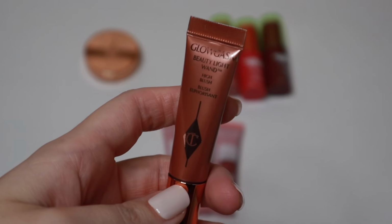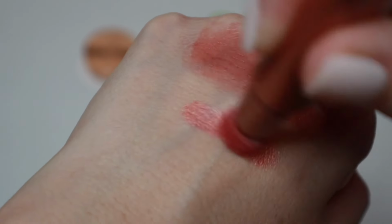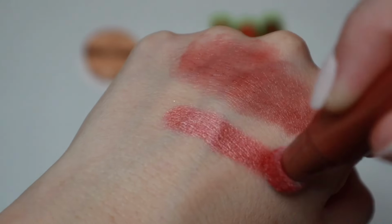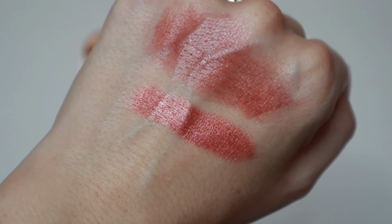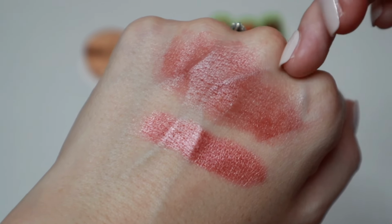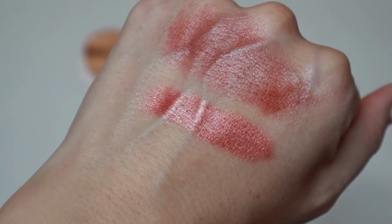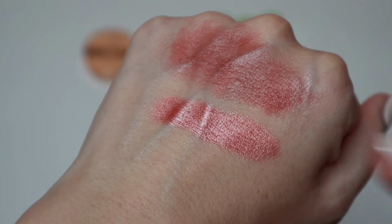Then I have a little mini here of the Beauty Light Wand blush, and this one is in Pillow Talk. Might can swatch this without squeezing out any. Yeah. I am not a fan of these little plushy applicators, but this is a really beautiful shade. It kind of reminds me of this, but I believe this Color of Passion shade is Pillow Talk. But it's a really pretty shade.